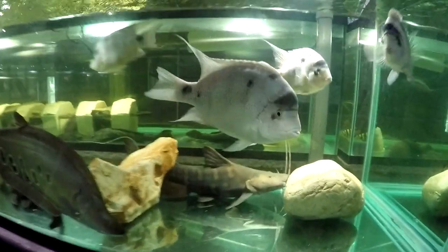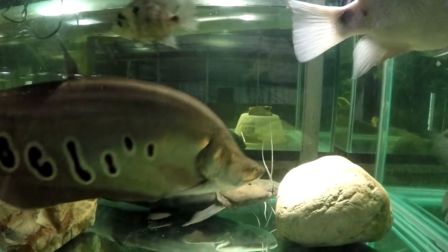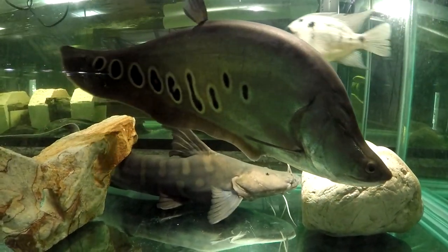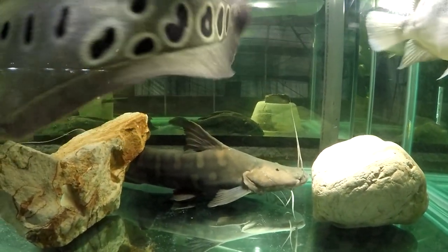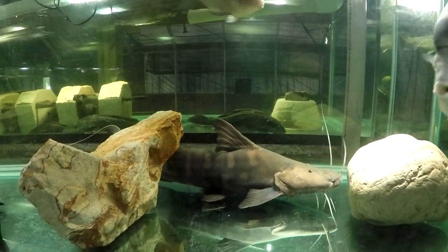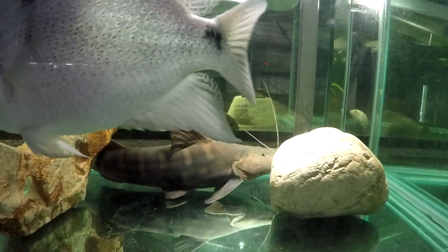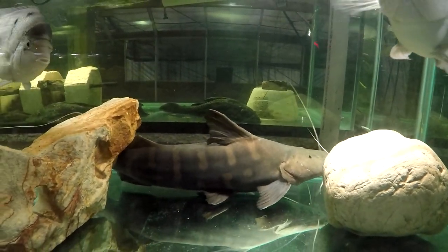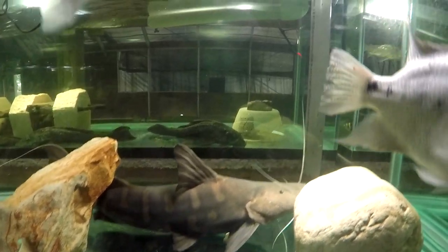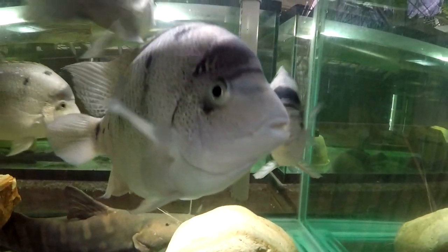We've got a Juruense catfish, the lone survivor for 10. He's about 2 feet now too. He needs a bigger tank for sure. Even though he eats well and behaves well here, it's pretty obvious he needs a bigger tank. Yeah, the Mascaharis are always aware and interactive, as most cichlids are.